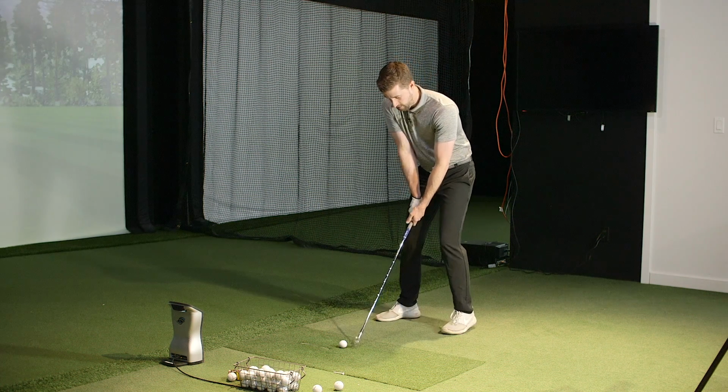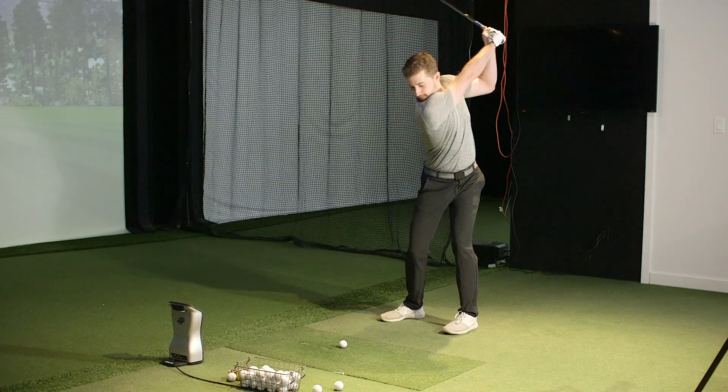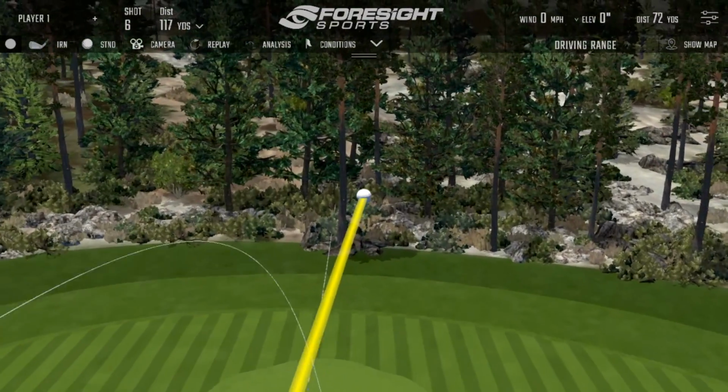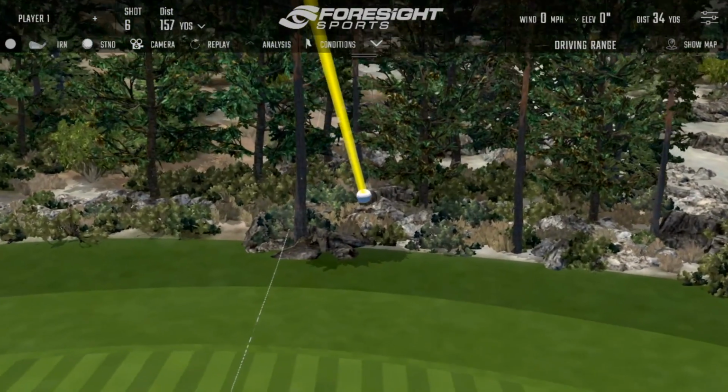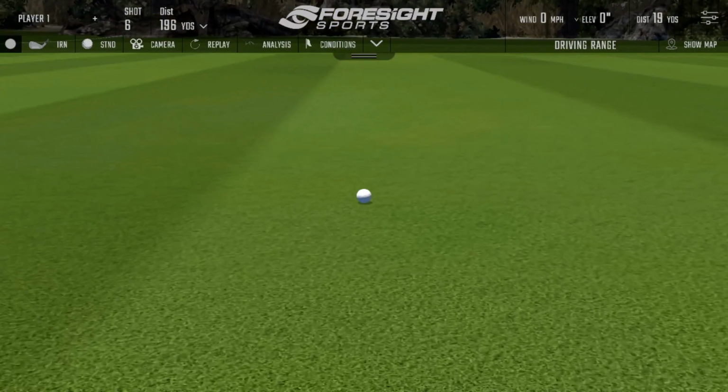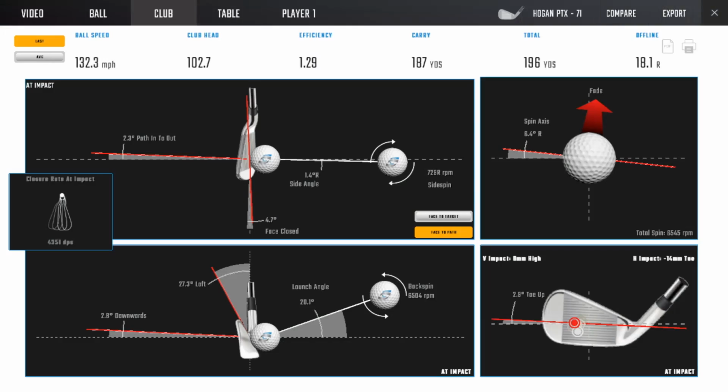Another one of those? Yep. Slide that one in a fraction more. Yeah, start line's there. Yep. That's just me getting it a little shut. Really, really solid feeling club though. Pretty good though. All right, let's flight it down a little bit.